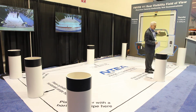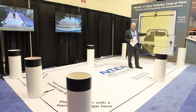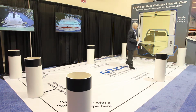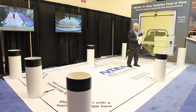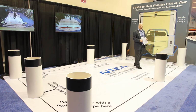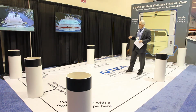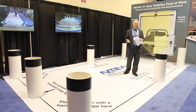So the concept that we have here we're calling our Franken-truck, kind of a mashup of some different body types. So what we'll do is we're going to move the camera around a little bit to positions that actually exist on some of these bodies and show what you end up seeing. For this image size requirement that's kicking in, that requires that it's not an easy thing. You can't just look at it and say, yeah, I need it, or no, I don't.